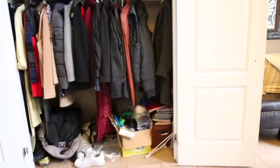How I transformed this closet from this to this.